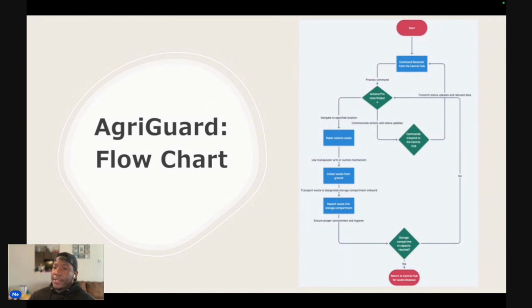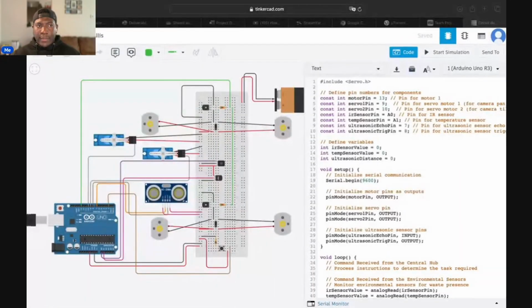Now, let's visualize the operation of our AgriGuard through a comprehensive flowchart based on our algorithm. From pest detection to waste management, this flowchart illustrates the step-by-step process our robot follows to safeguard crops and optimize agricultural outcomes with clear decision points and action. Our algorithm ensures efficient and effective pest management while minimizing environmental impact.